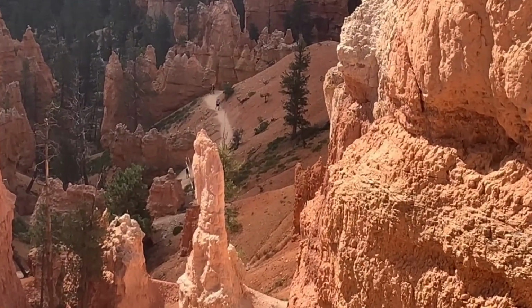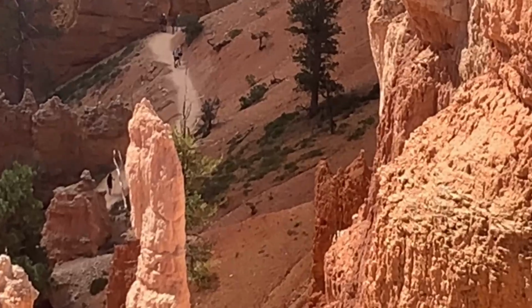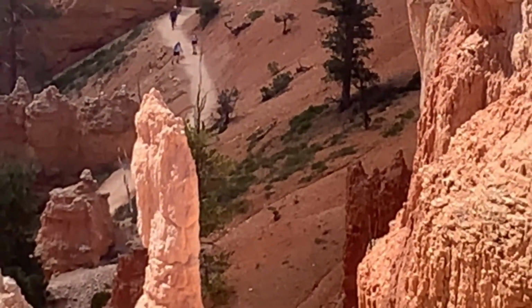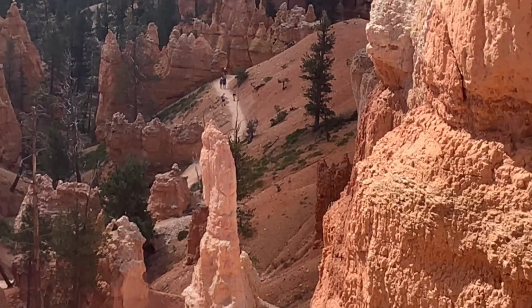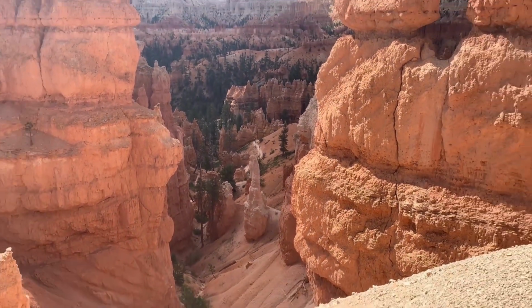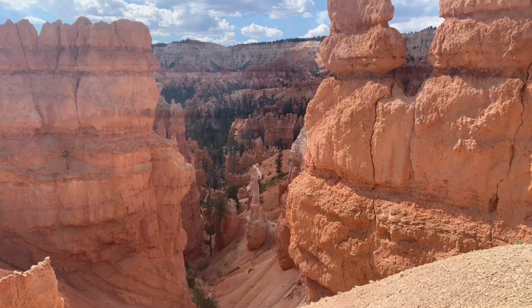It took me a minute to realize why I was zooming in where I was. There are people on the trail on the upper left-hand side of the screen. That's how far down you are. We still had quite a ways to go.